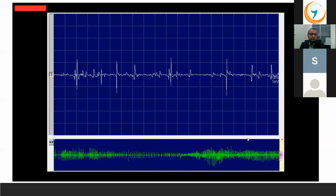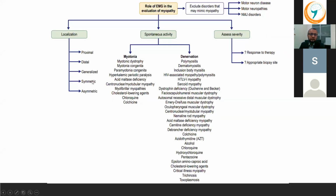So a summary: EMG helps you with localization. If you have myotonic discharges, this is the whole differential that you're looking at. And if you have denervation, there is a long list of differentials over there. You want to also consider other disorders that mimic myopathy, and sometimes you may use EMG to assess response to therapy. If you're interested in biopsy, it can give you that information as well.